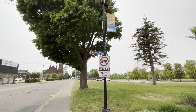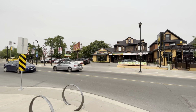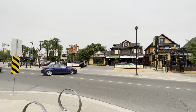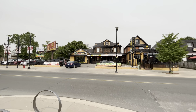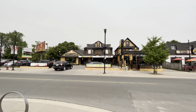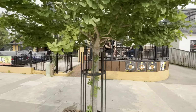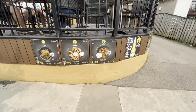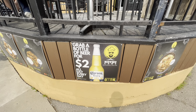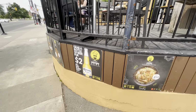So it says we're at Victoria and Kitchener Street, the Clifton Hill District. So I noticed this place looks new to me. Chubby's Jamaican Cuisine. It looks like they are smoking something there outside, like food, in the smoker. And it smells really good. So that's something you could try coming to the falls if you like Jamaican food. $2 every day for a Corona. Wow, that's like an amazing deal. If that's still true.